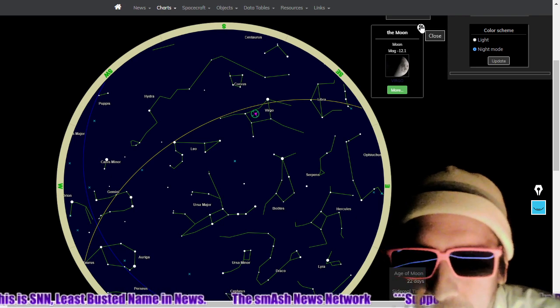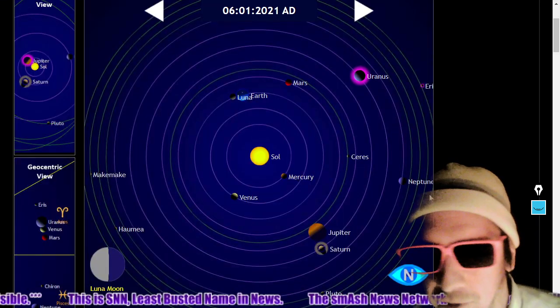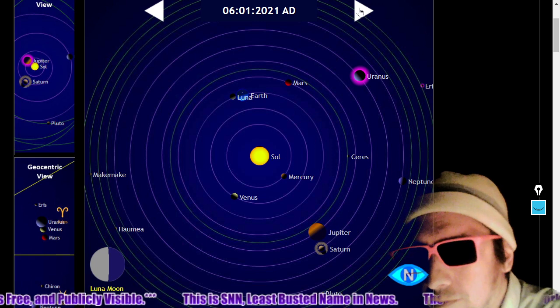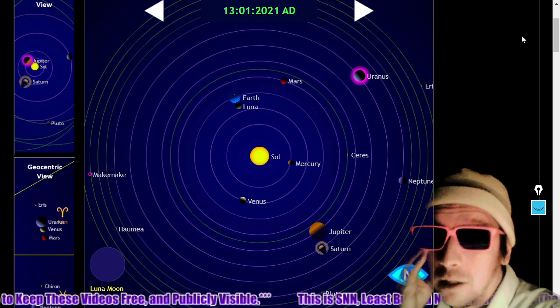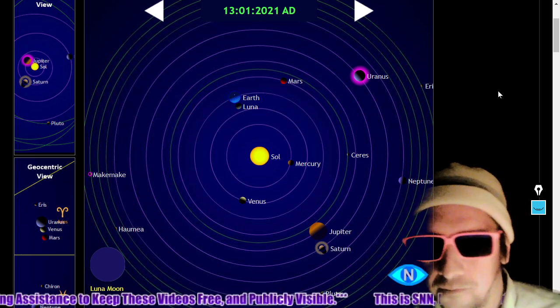And there should be a view of the moon if you're located where I am, which is in eastern Pennsylvania, by the way, Lehigh Valley. And here's what's going on in the solar system. There's where things will be in a week. And the 13th will be a new moon, my favorite phase.